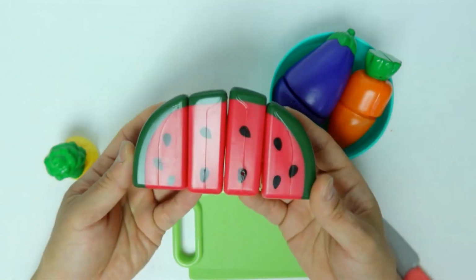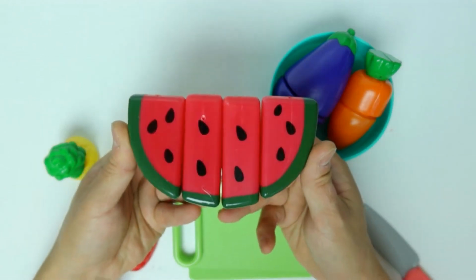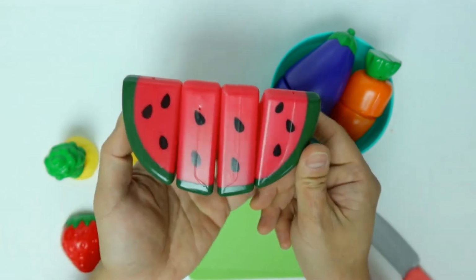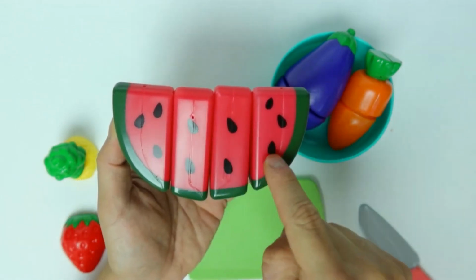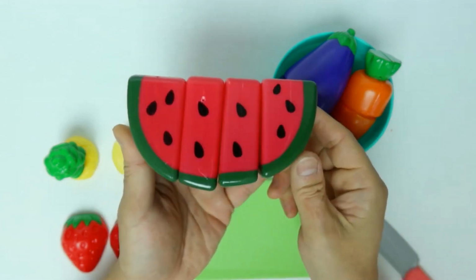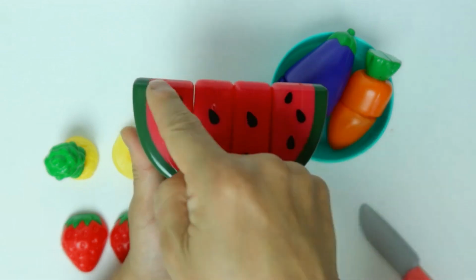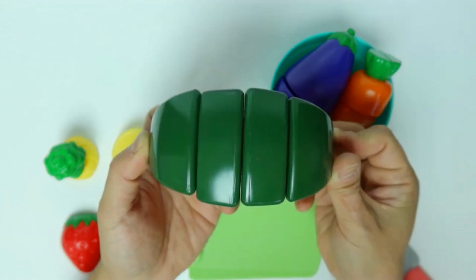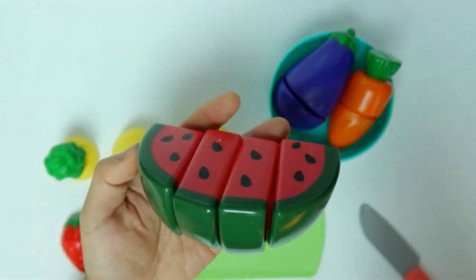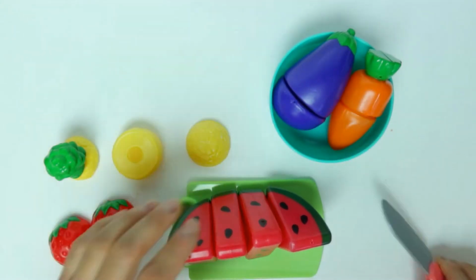Whoa, look what we have here. We have a large slice of watermelon. Can you guys see the watermelon seeds? They're in the color of black. For watermelon, what we eat is this red part. Watermelon has green skin outside. Okay, let's cut it.